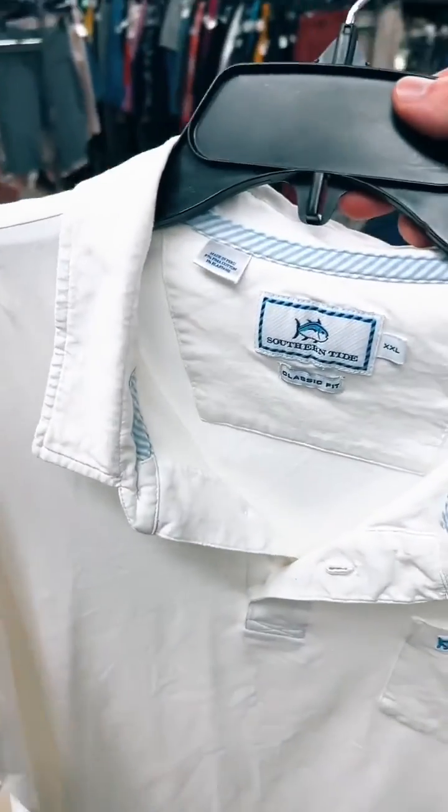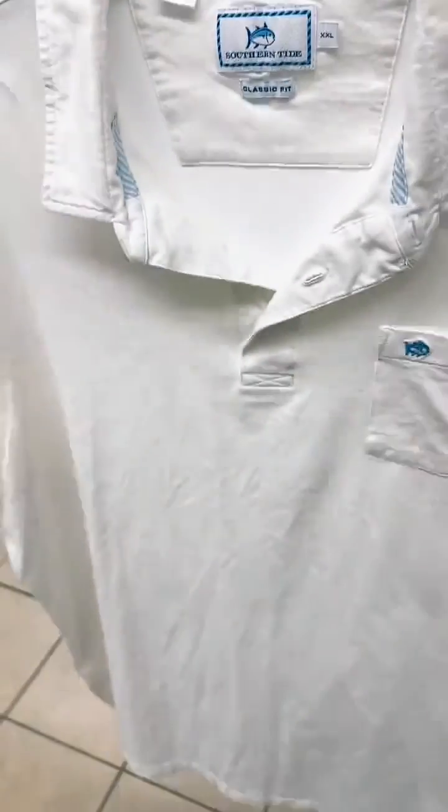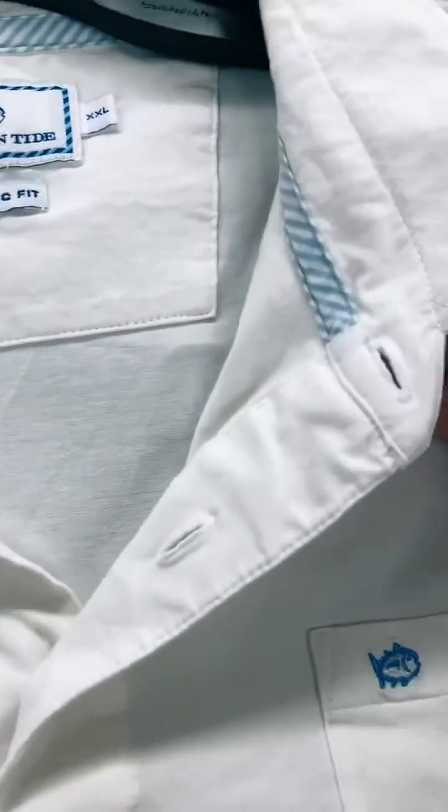I'm gonna pick this up, 2XL. This is a cotton elastane, so a little bit of stretch to it. That's what these typically are. I'll pick that up. Oh, maybe not. Yeah, I'm gonna pass on that.